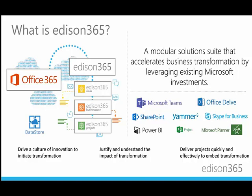Edison 365 as a company has provided a modular solution set that accelerates that business transformation by taking advantage of the Microsoft investment that your corporations have already made, which means that we help drive that culture of innovation and transformation. We help you justify the impact, and we help you deliver projects quickly, all using the Microsoft products you know and love. And whether that's SharePoint, whether that's Excel for tracking work that you're doing, or using some of the more modern products like Teams or Delve as you go through and look at some of the power of collaboration.